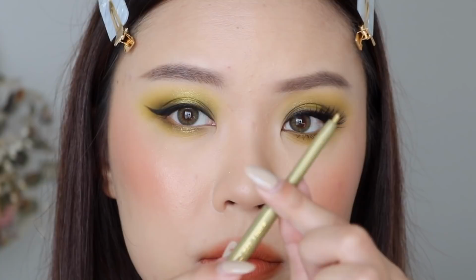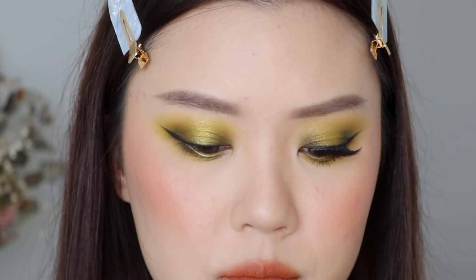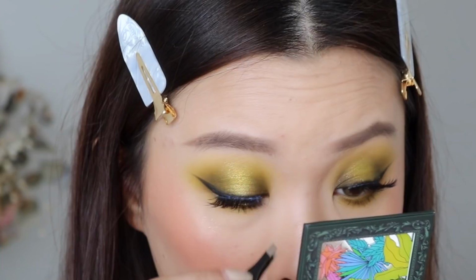Then I'm going to be taking the ColourPop Creme Gel Liner in the shade Wildcat and I'm going to use this to tight line my bottom waterline. I feel like this is the perfect eyeliner for this look. It matches that metallic shadow so perfectly. And then lastly, for lashes, I am applying Boudoir Lite from House of Lashes.